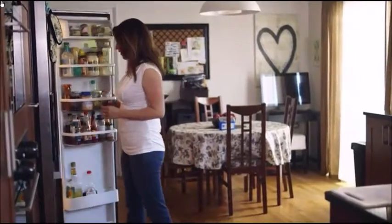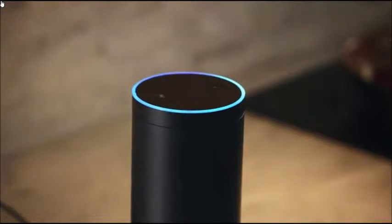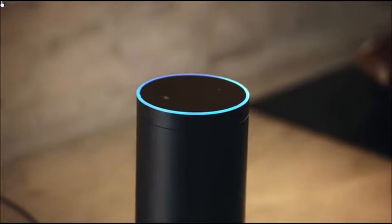It can create shopping lists. Alexa, add waffles to my shopping list. Provide news. From NPR News in Washington. Control lights. Alexa, turn on the lights.